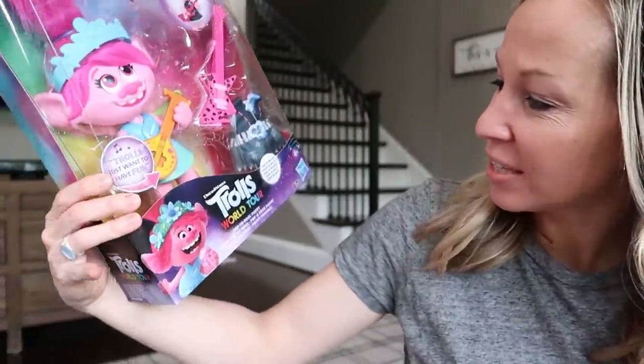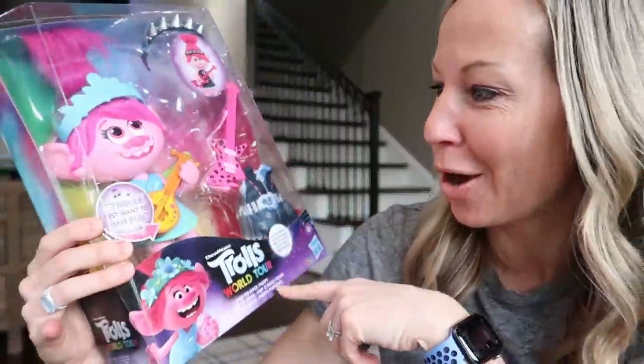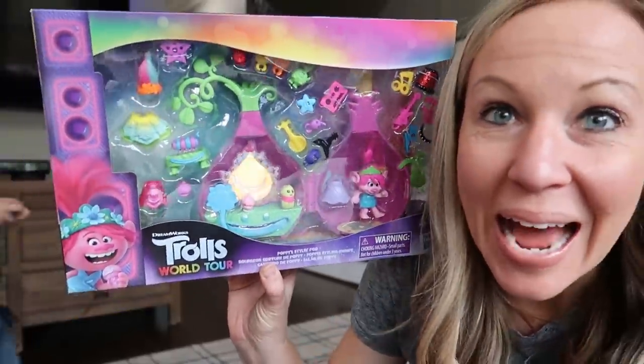And now we're down to just two toys. We have this Pop to Rock Poppy, which looks cool. So she turns to a rocker somehow. I guess there's another outfit in there that she can change into. And then we also have this Poppy's Stylin' Pod.